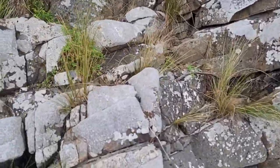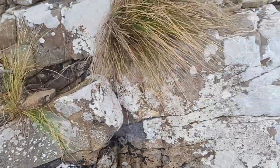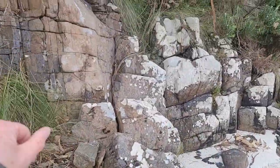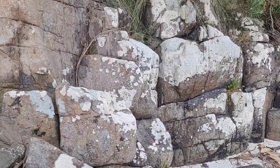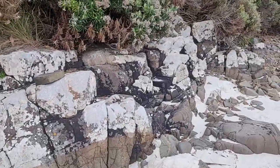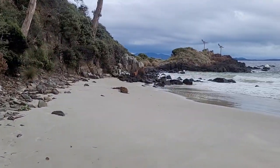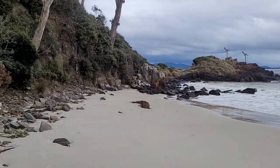So this one's just covered in organisms, that's why it's a greyish colour. And the darker colour is weathered. Yeah, but when you feel it, it just feels like sand. So obviously the grain size is quite large. And this is basically all the geology here.